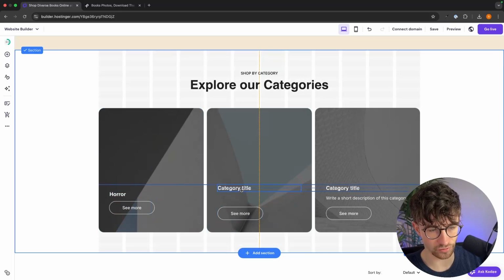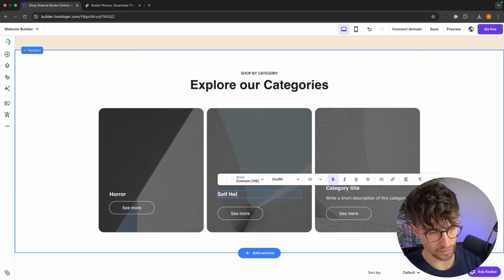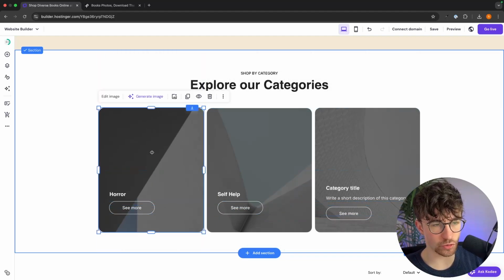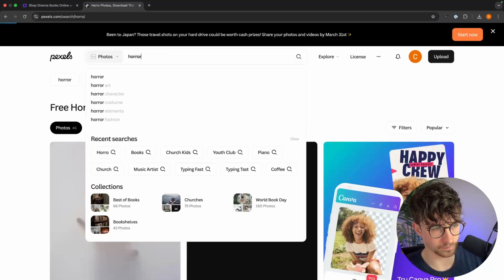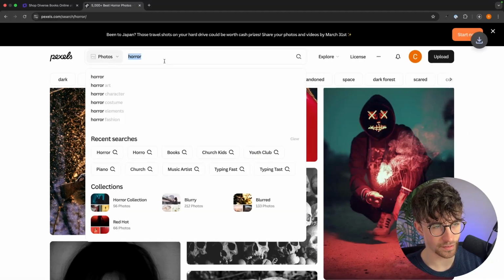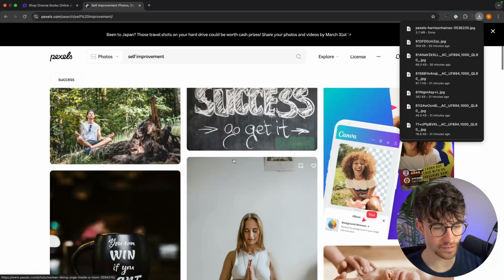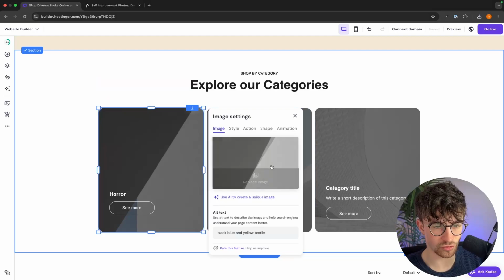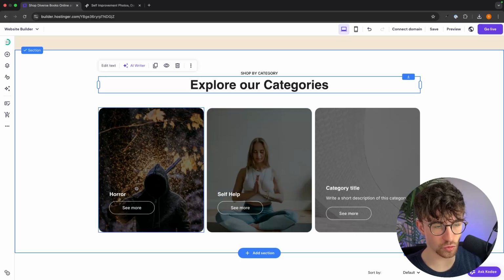Then I'm going to delete this, move this to the same place, say that this is self-help. And you get the idea, right, on how we go ahead and do this. So then all I would do is we can go in and edit these images. If I just type in horror on Pexels, we can maybe grab something like this. This is awesome. And then I'm also going to get self-improvement, just an image like this that we can go ahead and drop in. And then we can go back over here, just edit these images. And we can now go ahead and drop these in. So those two are now added.